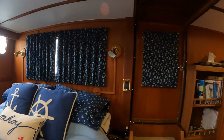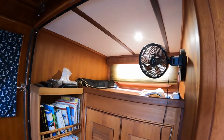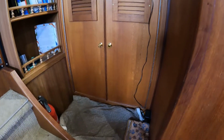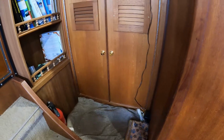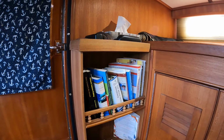Cam has installed a fan up here, which helps as well. Below that, we have a very sizable hanging locker. And at the foot of the hanging locker is Frodo's bed. We've got a little cushy area, but sometimes it gets cool at night, so he's got extra blankets there. We built in a bookshelf on the side here.